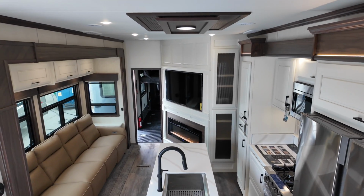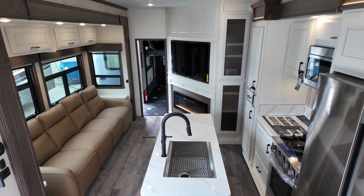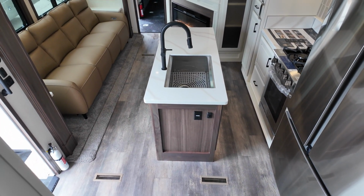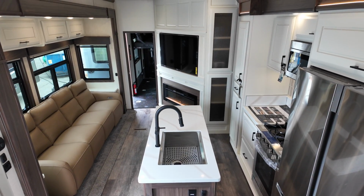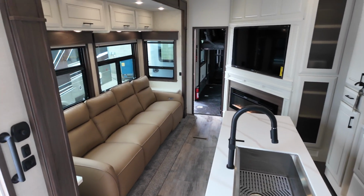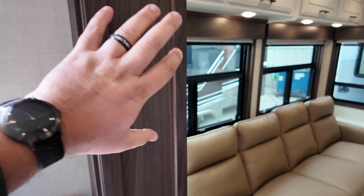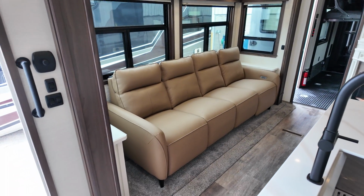But look how absolutely stunning this is. They do a really good job on the decor options for this one in particular, between the light, dark, and then the mixed up furniture there. But again, you can go all white or all brown. Now, depending on which wood choice you have, they've got a hickory, they've got a walnut, a couple other things, but pretty nice there. But a really functional floor plan, really tall, high-wise slides.